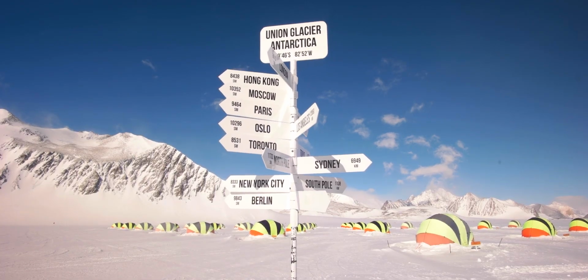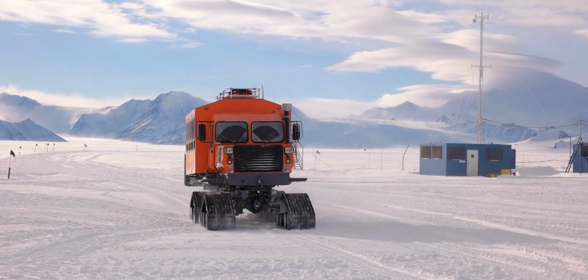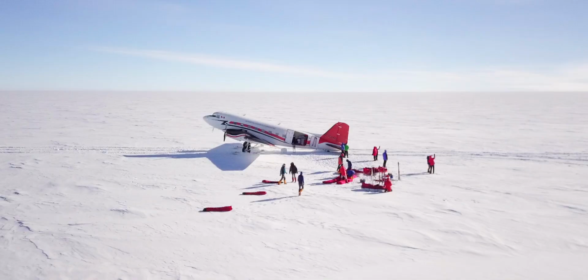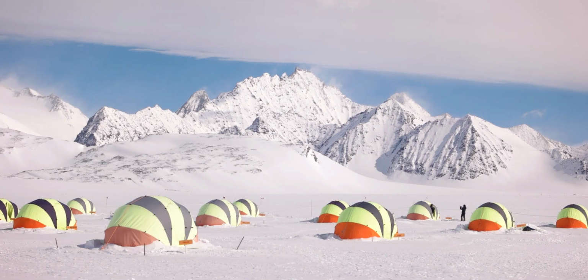Guests come from every part of the world to stay at this camp, to explore Antarctica and visit some of the planet's most incredible sights and amazing places. But they're also staying in one of them. At the end of the day, there's nothing like Union Glacier.